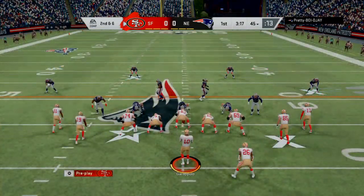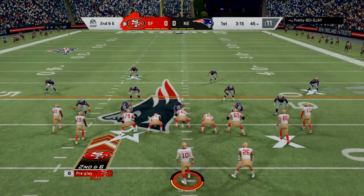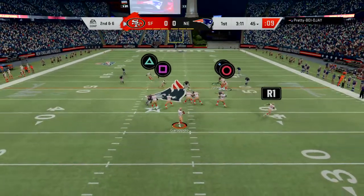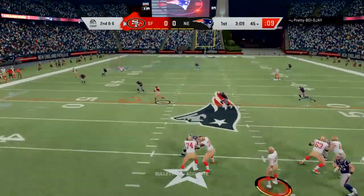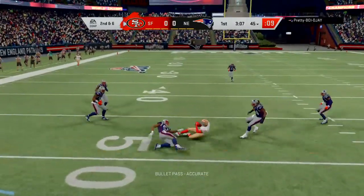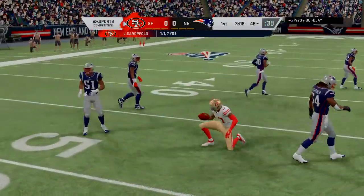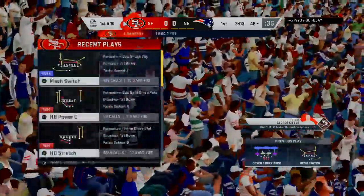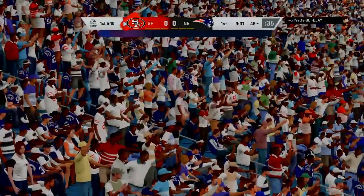Following the pickup of 4, here's second and 6. Now they'll throw with Garoppolo. And the catch made. This is Emmanuel Sanders. And he'll be brought down at the 48-yard line. 7 yards there and a first down.